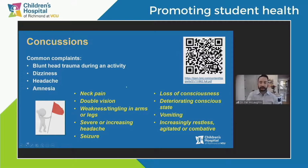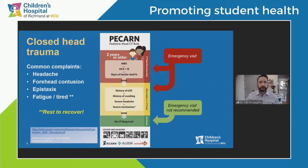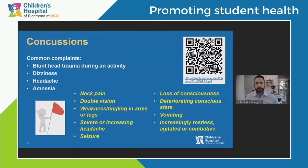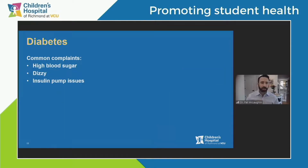And it's relatively straightforward. If you haven't seen this pediatric head CT rule, then I'm glad that I've introduced you to it. I've placed a link to this study on this slide. You're more than welcome to read it. It's a fantastic study. And then, in addition, keeping this list handy. Maybe we'll have some questions at the end.